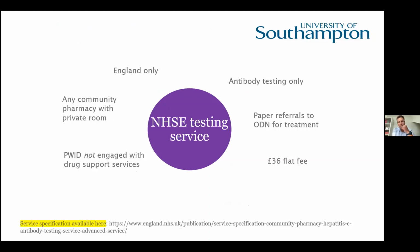And just a couple of features of the NHS England service: it's restricted to England only. As far as I'm aware from the service specification, it's available to any community pharmacy that has a private room, but as has been mentioned, testing is not available for people who inject drugs who are engaged with drug support services. The tests are antibody tests only, and at present the service specification has a plan for paper referral through to operational delivery networks, rather than using automated software like Farm Outcomes, which we used on the island and the Birmingham team used as well.